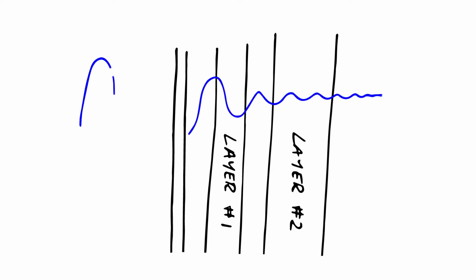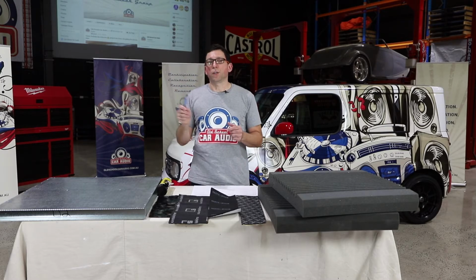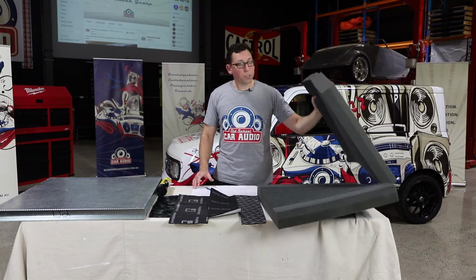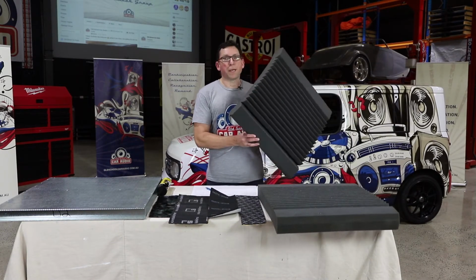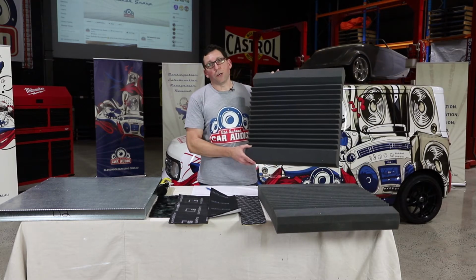When a waveform passes through a layer of foam, it will reduce the amplitude. When it goes through a different density of foam, it then reduces it further. So if we can overlay two layers of foam, that's the most effective vibration control in a car without going to extremes. We could go to extremes, but these sort of panels don't really fit well in a car. They're an acoustic panel that you would probably put in a home theatre room.